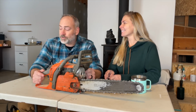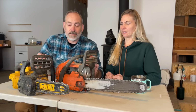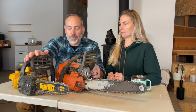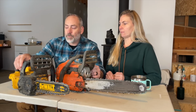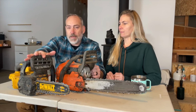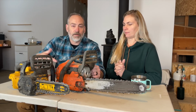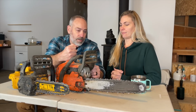Yeah, sometimes, right? I mean, when you're looking at this guy or this guy, it's so much easier just to pick up the battery one and go cut stuff. Yep. As long as you have enough batteries. You probably want to have like 3 batteries for all day cutting, where you can rotate your batteries out, charging them. But when you want to get a lot of work done, it's this guy.